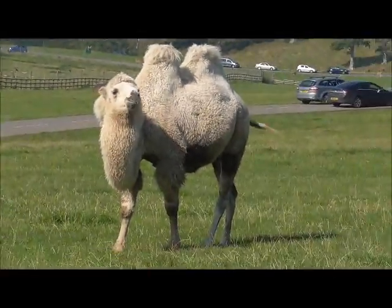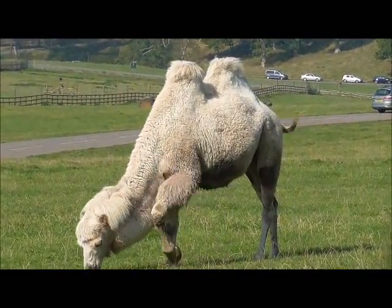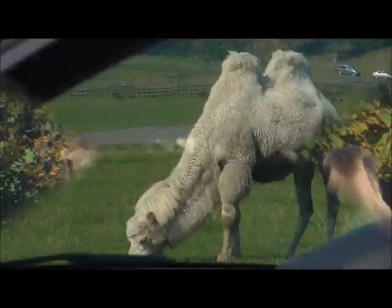Black buck are from Asia, living on the open plains. You can tell the sexes apart because only the males have horns and they're almost black in color.